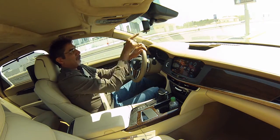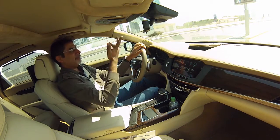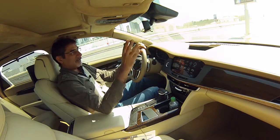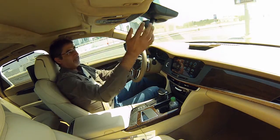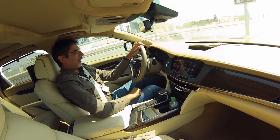So for me to focus from there to there, when I was sitting here, it's fine. But when I'm driving, it's a little bit too much for my eyes to do, and I think over time it would give me a headache. Very easy solution, which I think they'll probably implement in the next version of this, is just put a focusing knob or something on here so that I can just focus the depth of field on that thing.